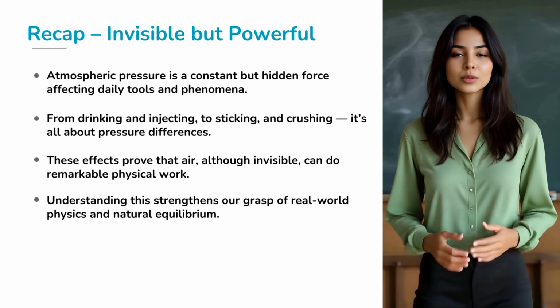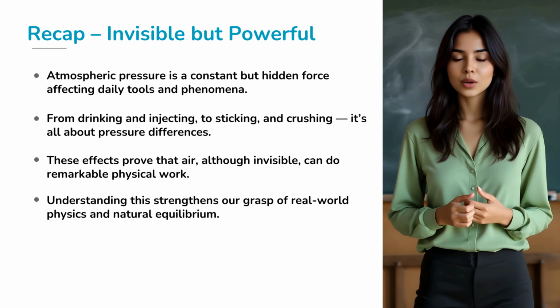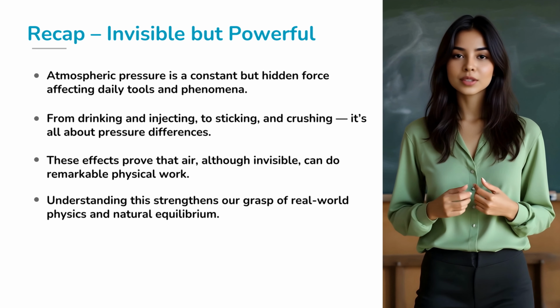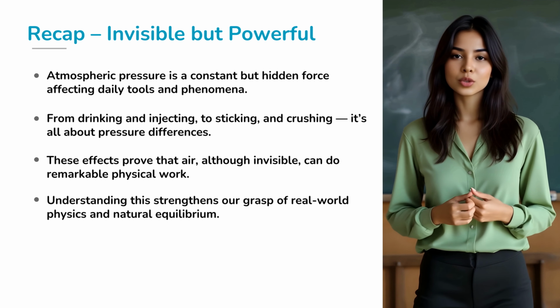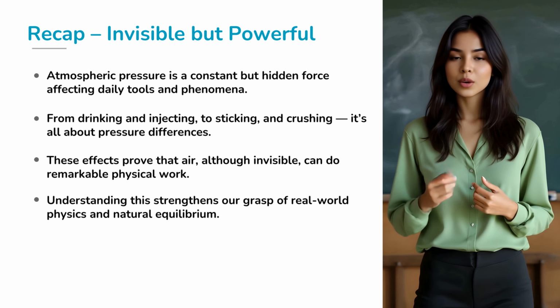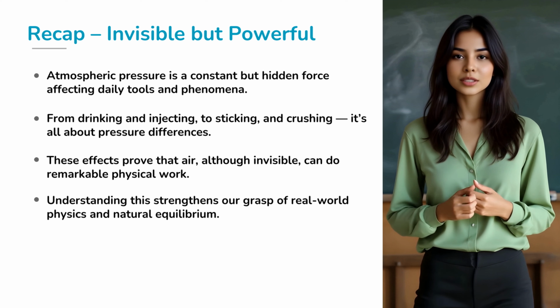So let's quickly recap what we've learned about the common consequences of atmospheric pressure. Everyday actions like drinking through a straw, using a syringe, or sticking a suction cup all rely on one key idea: a difference in pressure.